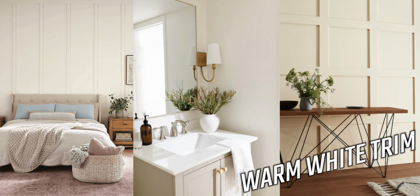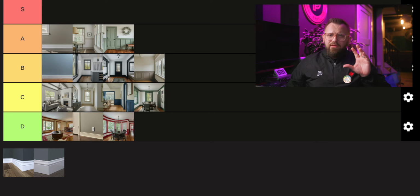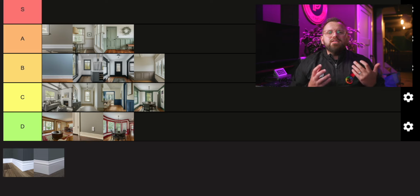And I think depending on which one you go with, if that kind of blue undertone is cranked up a little too much, it just looks a bit off. It's not necessarily my favorite, especially in the white category. Now, what about warm whites? So these are going to be, you know, maybe alabaster or cloud white, Swiss coffee. I would put this at the top of the A tier. I think white trim colors that have that warm touch just give you a nice comforting glow.